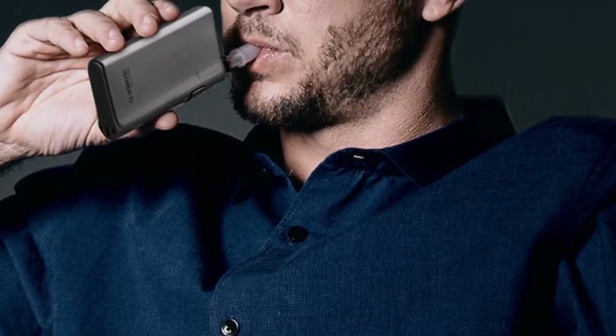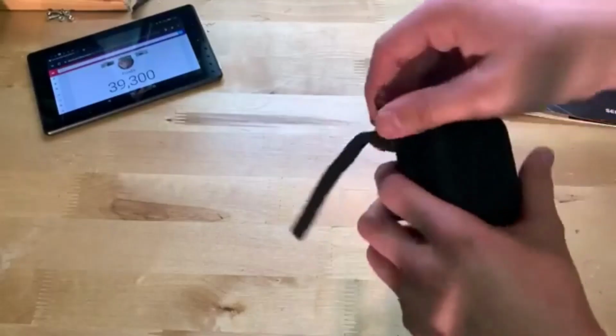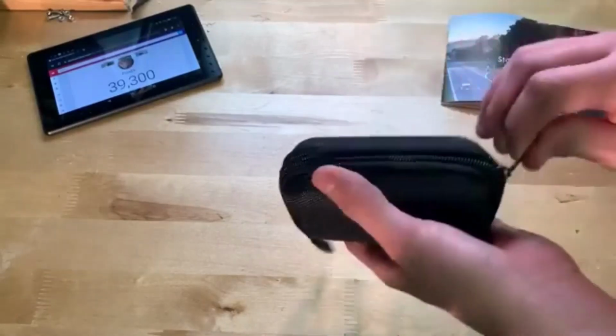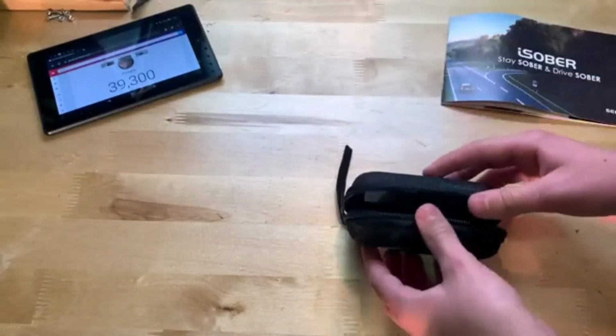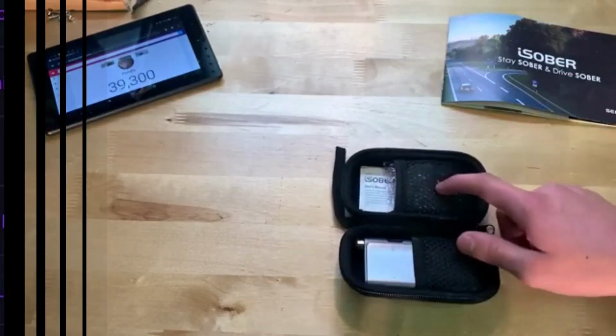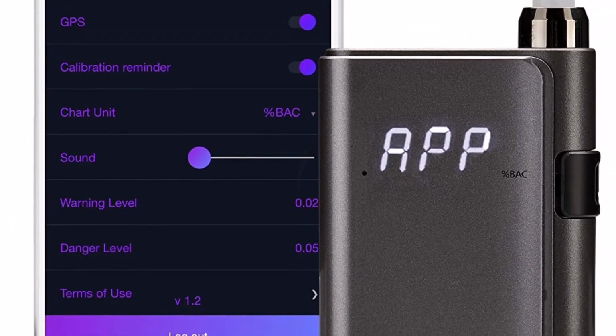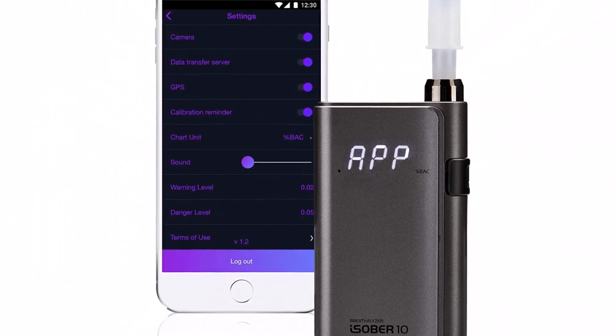When you blow into the unit, the app can take a photo and save it with your location, so you can share and verify the information with friends or family via email, text, or social media. The app is free, no subscription is required, and there is no charge for the test. The unit also has self-diagnosis system (SDS) technology that displays the sensor status whenever it detects a BAC, so you know it's working properly.